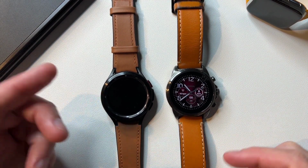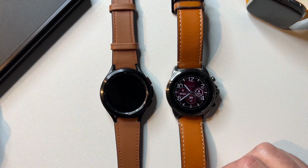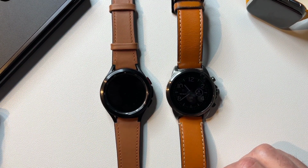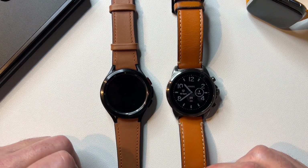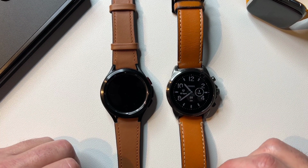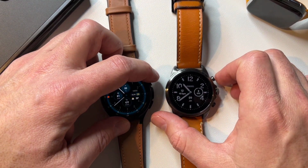I'm not saying that will happen every time, or if it's specifically the Gen 6 that has this problem, but I do see that problem with Google Assistant and Wear OS 2 for sure. Hopefully, if it comes to Wear OS 3.0, it is a lot better. So that's not too great. But let's try some general questions.